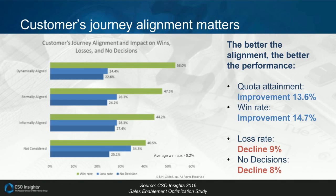And one more sentence to this one: if you don't care about your customer journey alignment, it's not simply that, okay, then I get average results. No, your results will be below average. Look at informal alignment, 44.2% win rate. Yeah, it's 2 percentage points below the average. So also this is important for sales leaders to have in mind. So this has to be a key priority to get a customer journey alignment right.